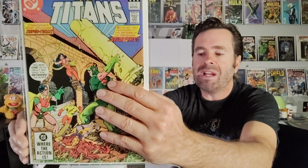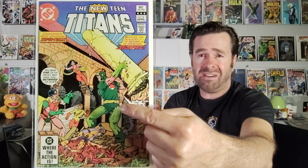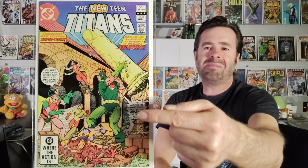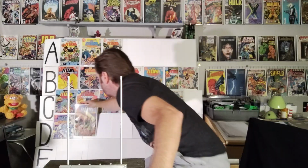Next up, we got issue number 18, and this is one of my least favorites of Perez's run. They tried to reintroduce this superhero of Starfire here, and his costume is just one of the most uninspired costumes I've seen. I didn't like the colors, I didn't like the design of it, and they tried to make a big deal of it. He's the central force, and because he was a failure, I gotta say I can only give this one a D.